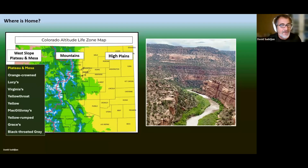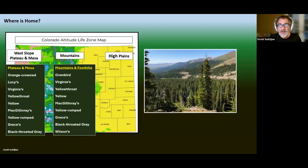So here's some species that we see associated with the plateau and mesa region of Colorado. The majority of our state's nesting species occur in that region of the state. And in that area, you can have a real close proximity of very dry habitats with a river edge where it's moist, but otherwise it's generally a much drier country in a lot of the area. And then in the mountains in the middle part of the state, we have a similar number of species, the same number of species highlighted here, not quite the same mix, but quite a few species in Colorado nest in mountain and western foothill habitats.